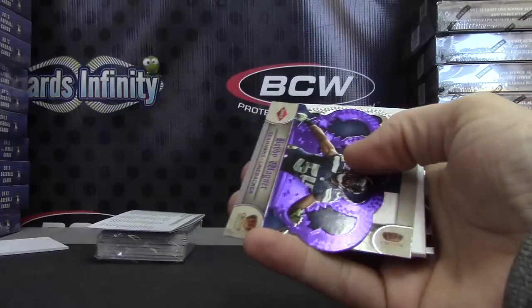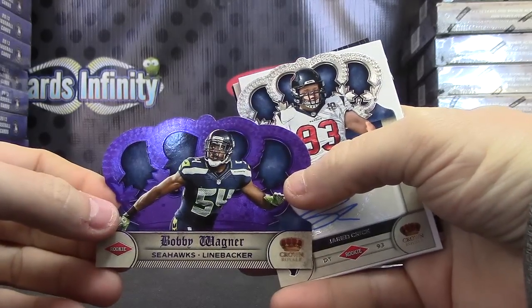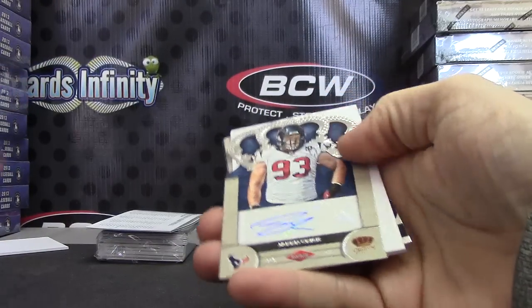Isaac Redman. Here's the purple Bobby Wagner. What's up, Jake? There we go. The purple version. That one's numbered to only 25.